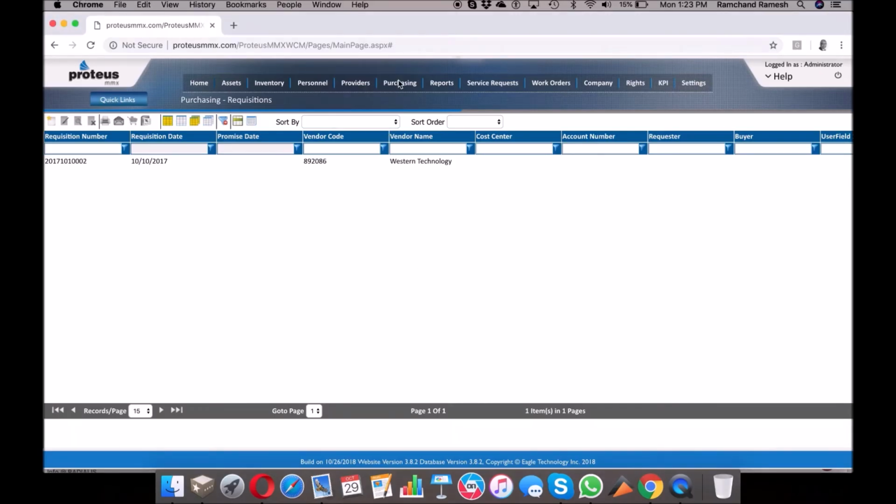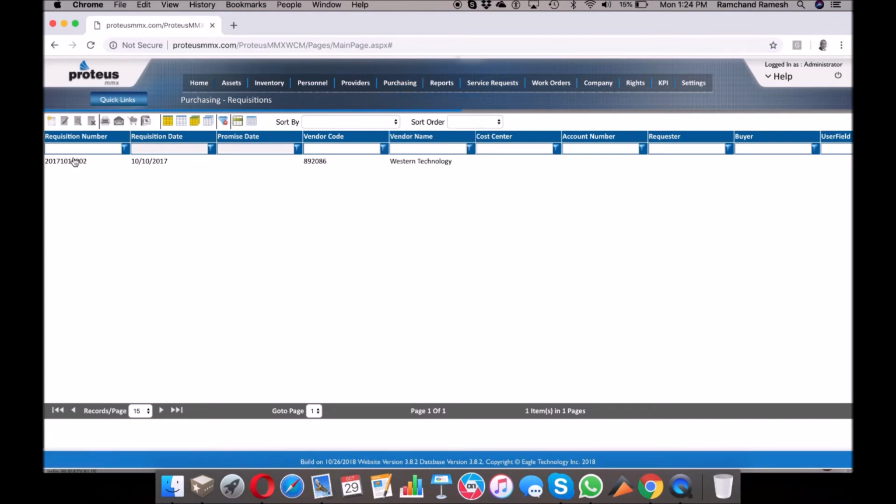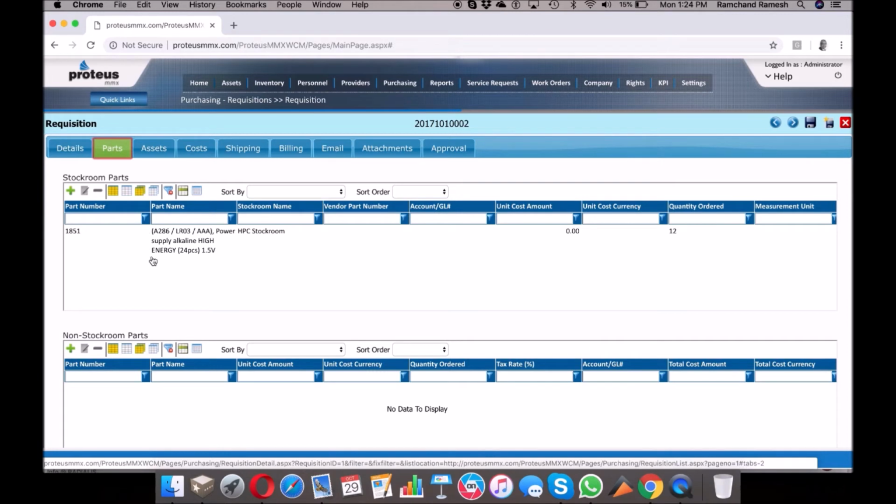The purchasing module allows you to generate requisitions for new parts. So when you click on this icon, you will be able to see all requisitions made. When stock levels are low for certain parts, you are able to generate requisitions. So requisitions can be for new parts, and parts can be either from stockroom or parts which are non-stockroom. In other words, parts specially ordered from a vendor for the purpose of maintenance work.